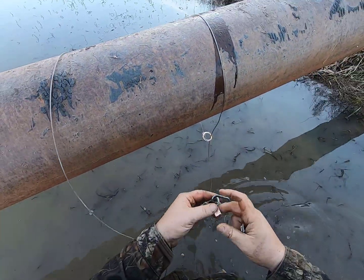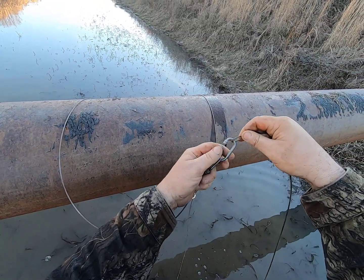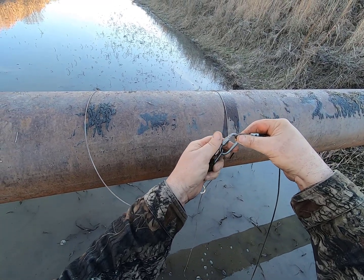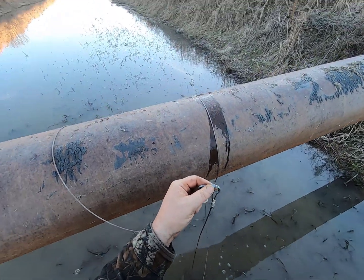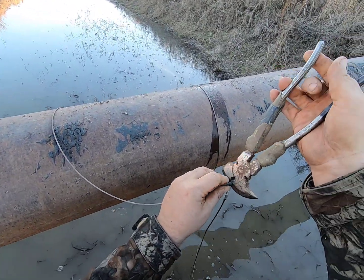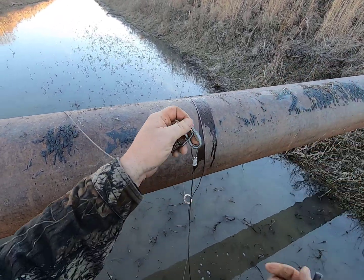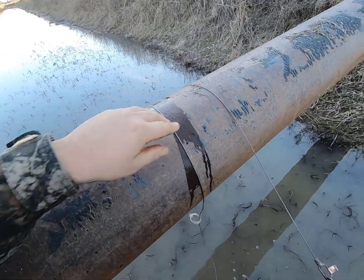Now we can come in here. I got this quick clip, guys. I didn't see another split ring in the truck, but we're going to use this. We're just going to tighten it down and make sure we get it tight. If you leave them loose, they will work loose and open up on you. So we got that tight now. Right there's our snare. We got it ready to go.